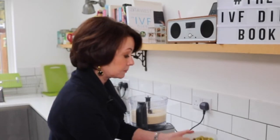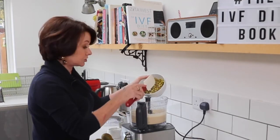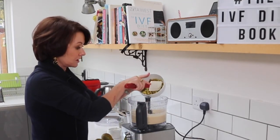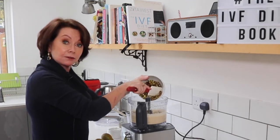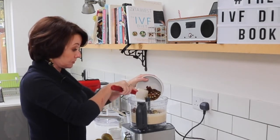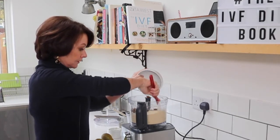I'm going to add the pistachio nuts and figs. And pistachio nuts are really rich in vitamin E, which is good support for the eggs. And figs have been renowned for their association with fertility since ancient times, and they're rich in iron as well.